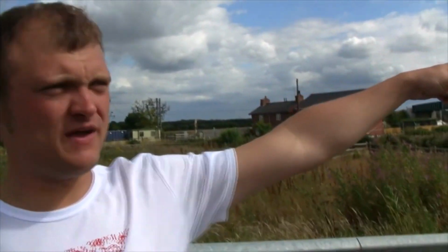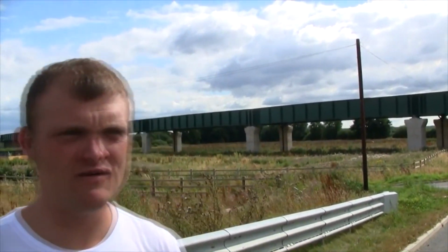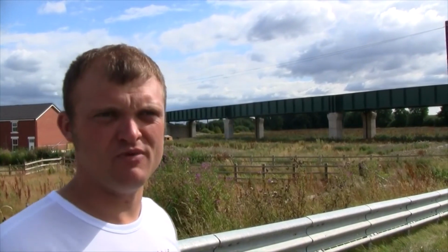But even more strangely, we don't know what this bridge is for. This has suddenly appeared here as well. Big massive green bridge. We don't know where it's going or where it's come from. It's completely off my knowledge of the rail network, and I don't know where it's come from. But I know it hasn't been here for the last 12 months, and I've come back and this big green steel structure's been built here, and I don't know what it's for. I ain't got a clue. I don't even know what it's for. It's completely new infrastructure to me in my local area.